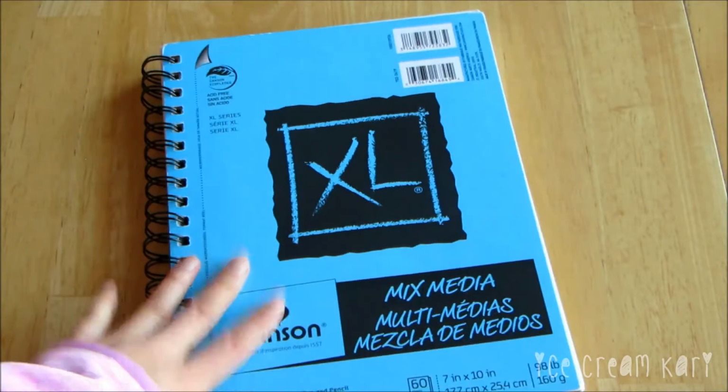And I believe that's the end. Wow, I just never drew the last couple pages of my sketchbook. So that's it for the sketchbook.